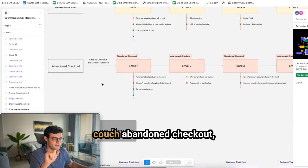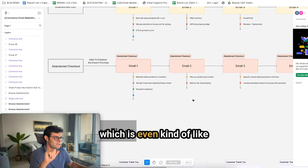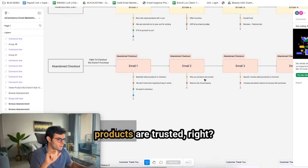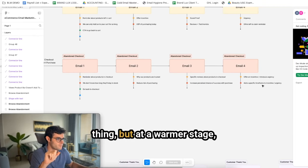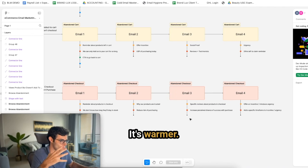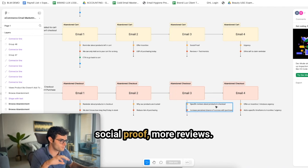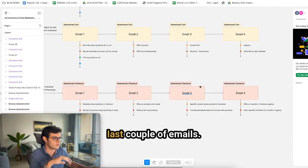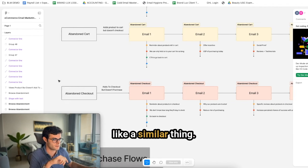And then we have the abandoned checkout, which includes a reminder about the products in the checkout and why our products are trusted, right? It's the same thing, but at a warmer stage, which is why this is red and this is orange, right? It's warmer. Then we want to add more social proof, more reviews. This is also a good way to add offers and maybe a discount in the last couple of emails. You can do a similar thing.